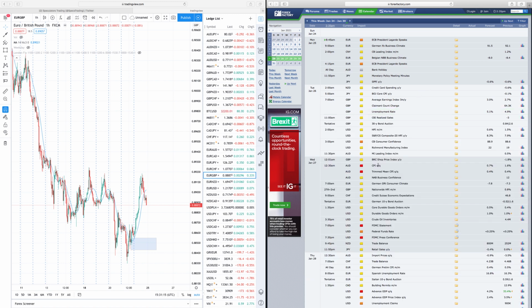Then we have the Australian CPI. I never trade the Australian CPI because it's quarter on quarter. By the time it comes through, it's so outdated and not so important anymore. The overall outlook for the CPI wasn't that bright either. I'm really more interested to see what commodities do, what yuan does, to understand what Australian dollar is doing.